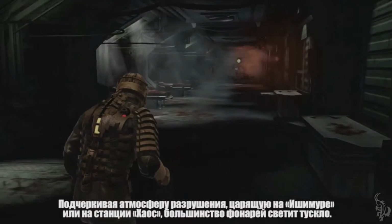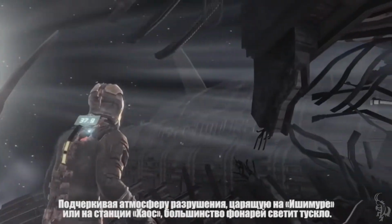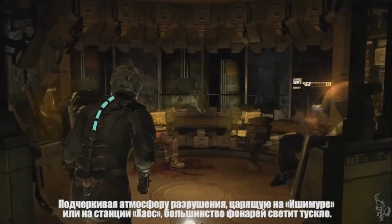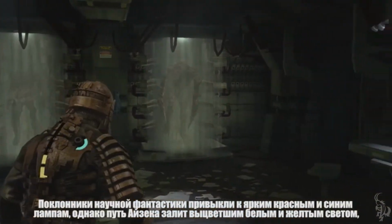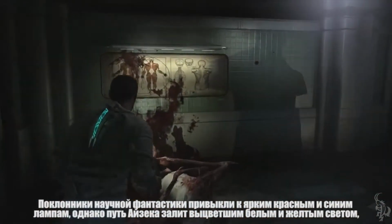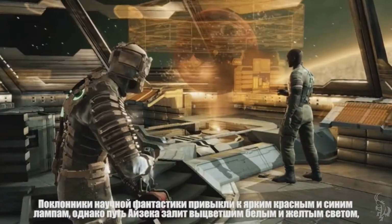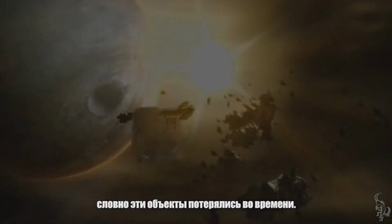To match the shattered scenery of Ishimura and the sprawl, most lights seem dingy, yellowed, and decayed. Rather than the bright reds and blues we've come to expect from sci-fi stories, Isaac's path is lit with aged yellows and whites, as though these space stations have been lost in time.